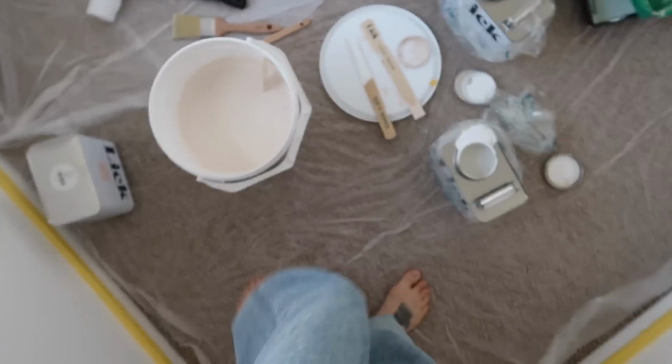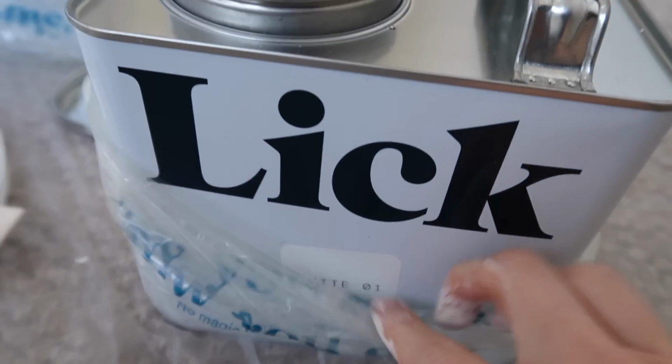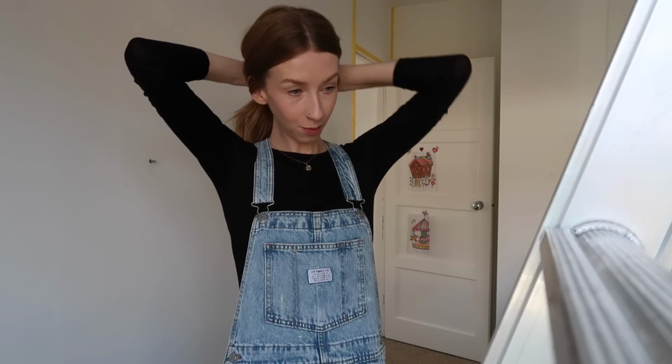Squeeze round here past the ladder. The paint we have is from Lick. So I've mixed pink 02 with Lick's white 01. This is the white that we used in our bedroom. A lot of you will know that we tried many swatches. Everything turns out so different on these walls.